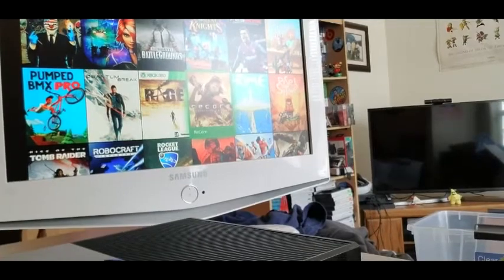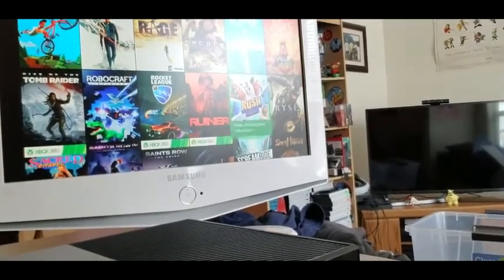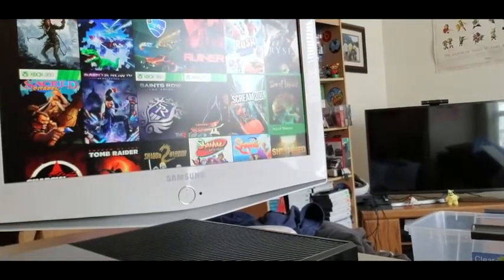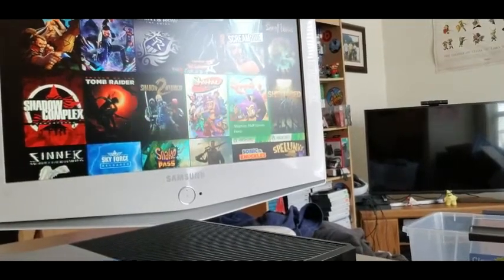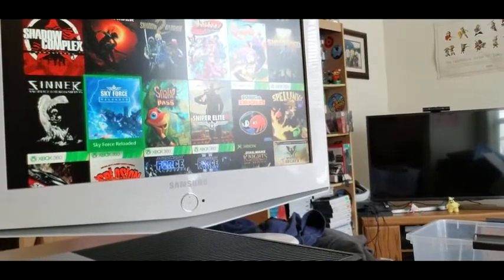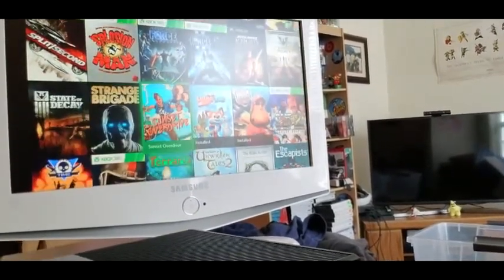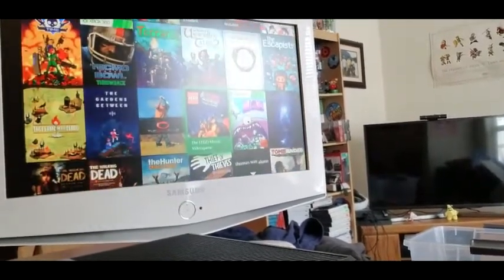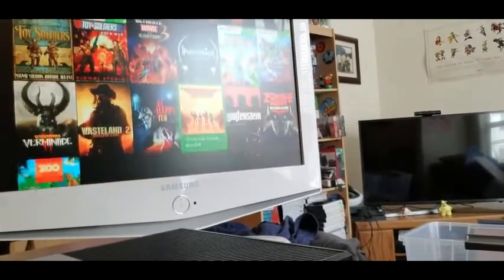Quantum Break, Recore. So you're getting some of the Xbox One exclusives. Rise, Son of Rome. Sea of Thieves. There's Shadow of the Tomb Raider. Couple Shantae games right here. Skyforce Reloaded, a good shooter. There's Sunset Overdrive. Super Lucky's Tale. Try not to go through all of them, but as you can see, just a ton of titles.